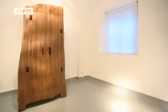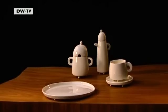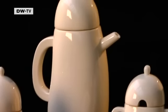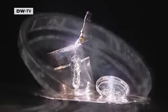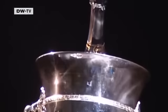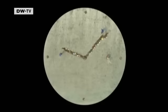The furniture from his Sculpt series also seems to have grown organically, though in fact it's made of steel. But Maarten Baas does much more than just design furniture. For Dom Ruinart Champagne, he designed this melting ice bucket. His latest project, video installations on the subject of time, like this sweeper's clock.